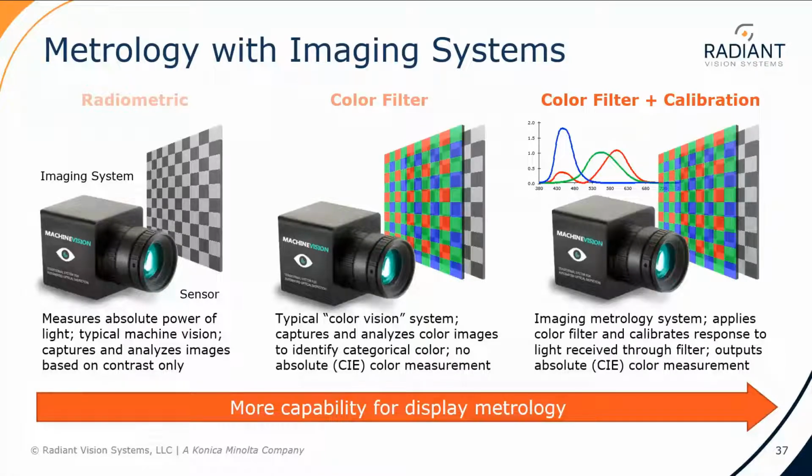A traditional machine vision system is radiometric, shown here on the left. Radiometric systems can measure light, but measurements are unfiltered and uncalibrated. What we get is absolute light power. Unlike a photometric system, these measurements aren't limited by the response curves of human perception.